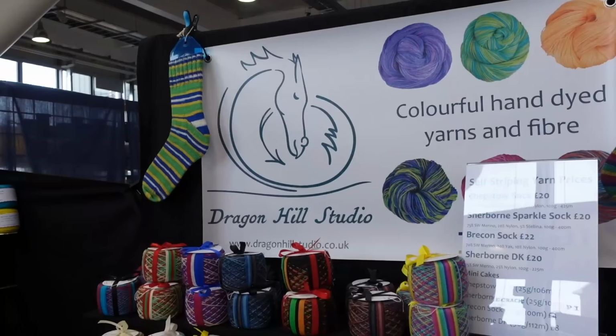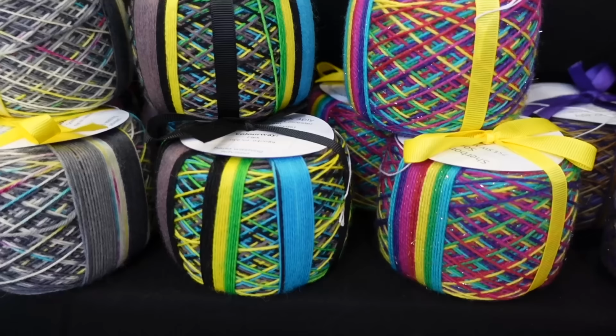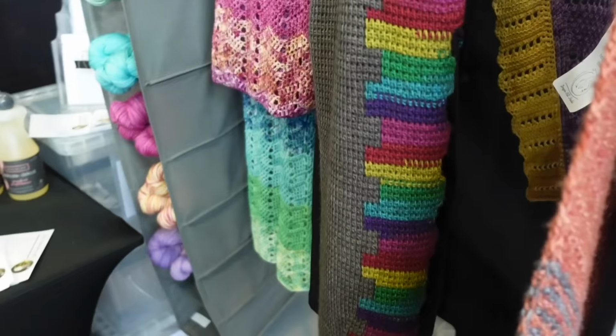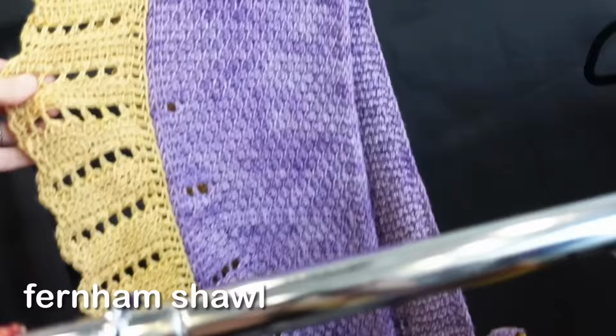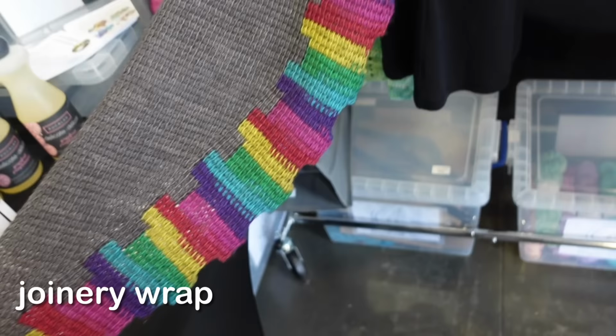Dragon Hill Studio is Andrew and Sharon, and they're quite well known now for their amazing array of self-striping yarn. They also sell patterns, kits and notions, and Sharon is a Tunisian crochet expert or advocate and has some gorgeous, clever Tunisian patterns. That first one there was the Alan Bay shawl. That's the crochet advent wrap, and this one is the Fernham shawl. And this is the joinery wrap. It's a Tunisian pattern which very cleverly makes use of their self-striping yarn.